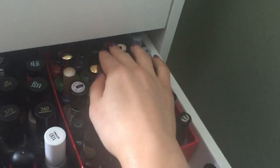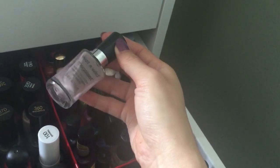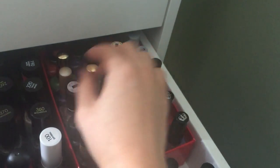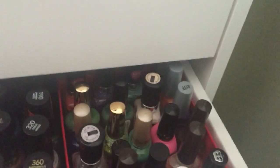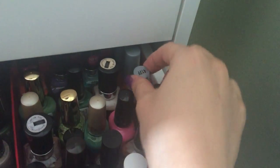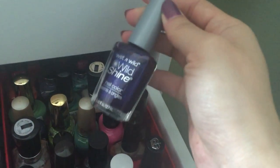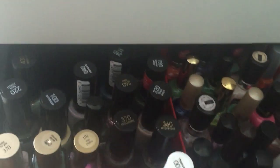And also in the very back is some Wet n Wild, so there's one up here. It's pretty much all the Mega Last line in the back, so it's really hard to get to. I'm not sure if you can see right there. So there are 3 bottles, and then I just have 2 or 3 bottles of the Wild Shine line too. And then moving on to the left, right here, it's all Revlon.